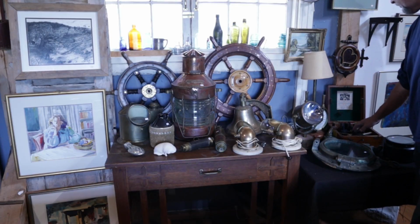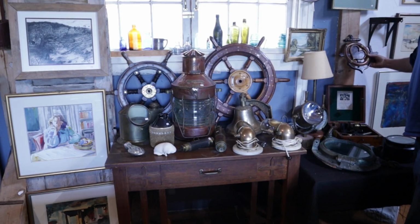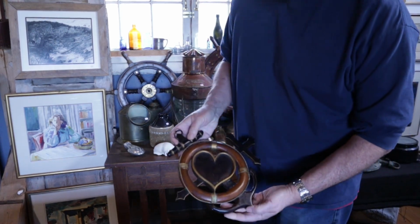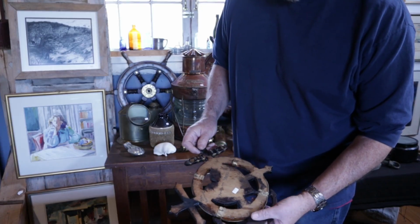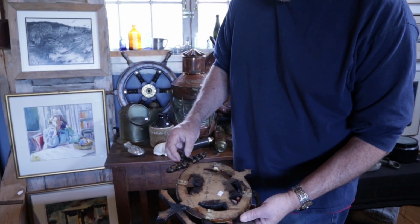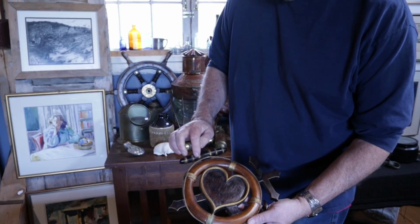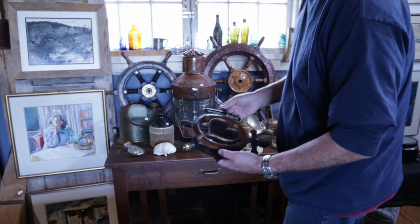We've got a nice boxed sextant. Oh, and I'll show you this. I'll bring this up a little closer for you. Just another great folk art piece with some good age to it as well. 1912, November 1912. Just a really great carved wood, some metal banding on here. Yeah, really neat piece.